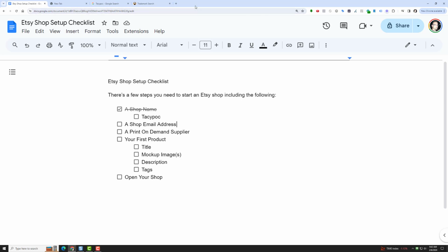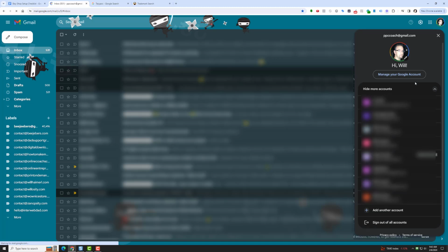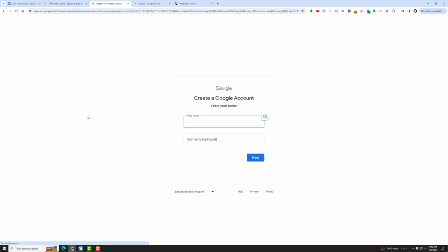So what I did is I'll go to Gmail. I actually had one open here in a tab, I think I lost it. I'll go to Gmail and go up here to add another account. Then I'll create an account for personal use, and I'll put the first name as the shop name. I'll put shop on the end only because I believe that is already taken as an email. I think I tried this already. So you've got to check and make sure, but I'm going to add shop to it.